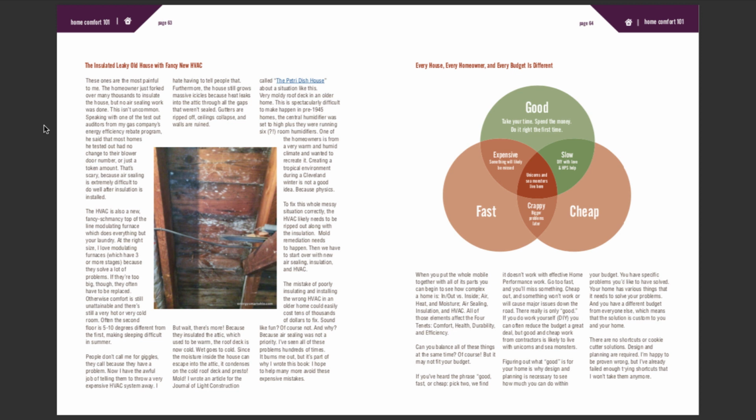Figuring out what good is for your home is why design and planning is necessary to see how much you can do within your budget. You have specific problems you'd like to have solved. Your home has various things it needs to solve your problems. And you have a different budget from everyone else, which means that the solution is custom to both you and your home. There are no shortcuts or cookie-cutter solutions.